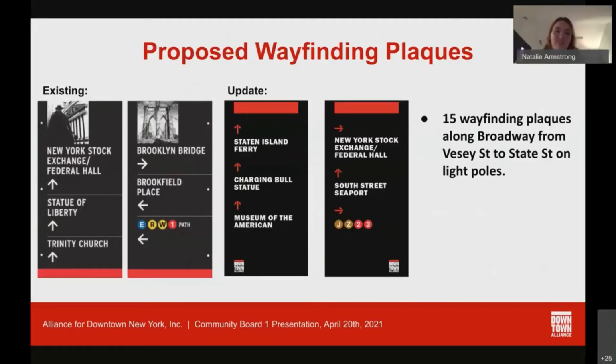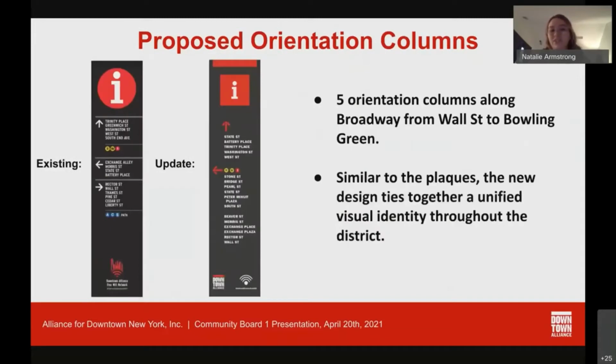And these are our new proposed designs for the wayfinding plaques. As we mentioned earlier, these exist along Broadway. There are 15 of them. As you can see, the new design is very similar to the old, and it ties together a unified visual identity throughout the district. Similarly, the orientation columns are also very similar to the original design and would match the same aesthetic as our other signage. The eye is very visible and acts as an information icon to all viewers.